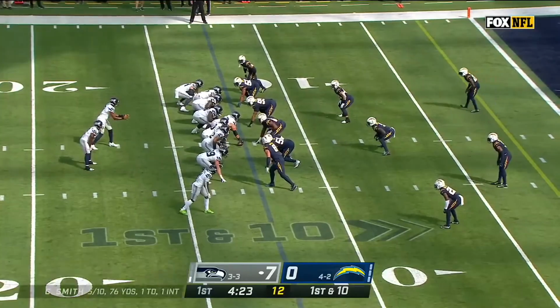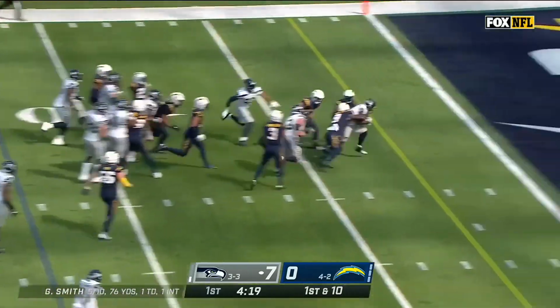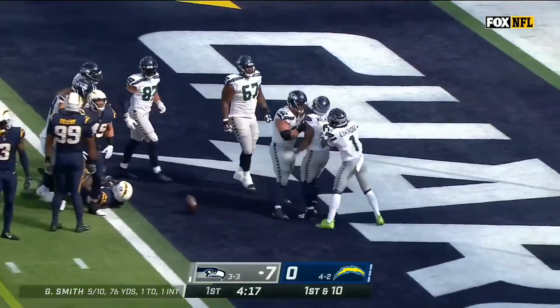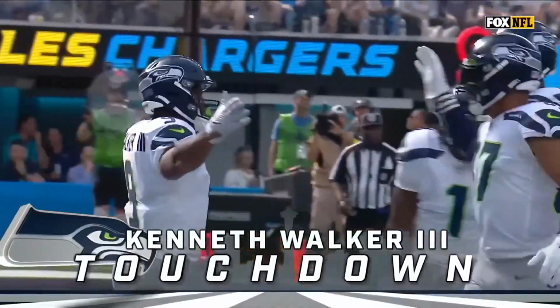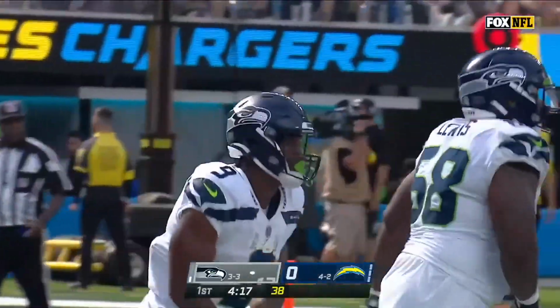Here goes that 13 personnel again. 3 tight ends. Walker running behind him. Walker finding a crease into the end zone. It's a touchdown. Third of the year for the Michigan State rookie. And Seattle with a 13-0 lead on the road.